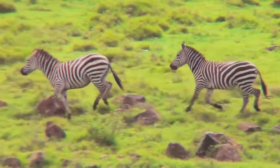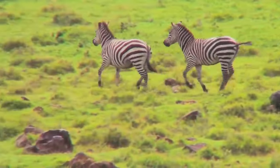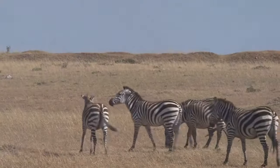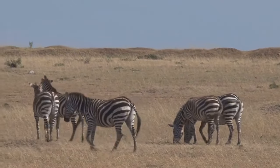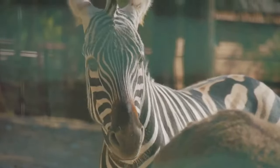Now let's trot over to the wild side. Zebras, the untamed relatives of horses, face a harsher reality. Their lifespan is considerably shorter, typically around 20 years. This is due to the challenging conditions they endure in the wild, from predators to diseases and food scarcity. Life in the wild is certainly no walk in the park.